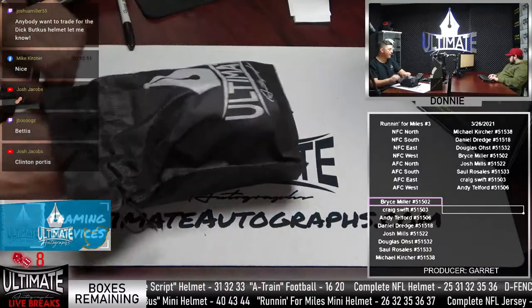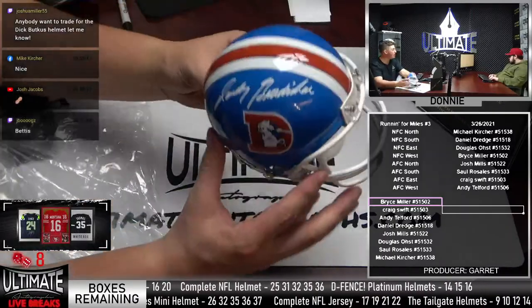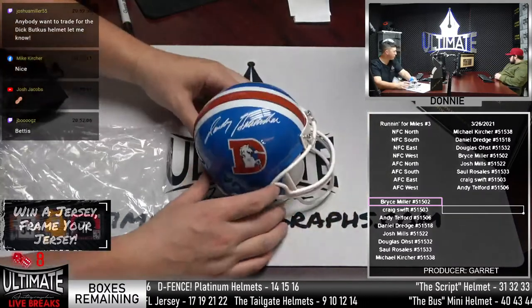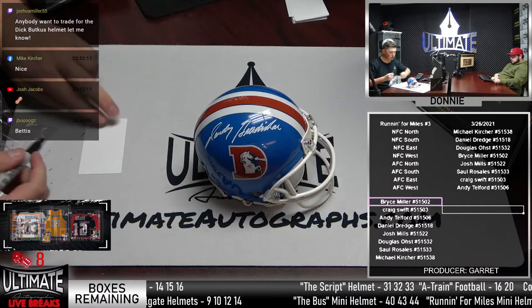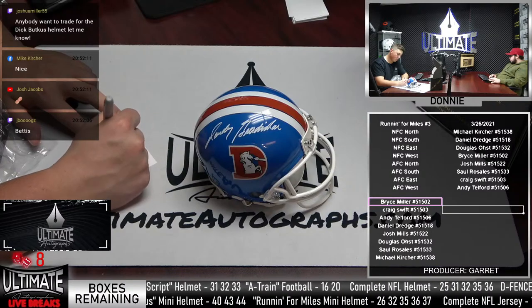Our hit is headed out to the AFC West. We have an ex-Denver Bronco, one of my favorite autos in the game. Love his penmanship and handwriting. Super clean. That is Randy Gradishar, very clean auto, part of the Denver Orange Crush defense. That goes to Andy T. Andy.